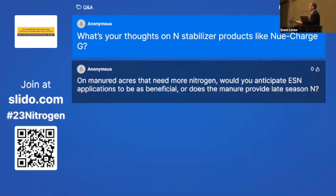First of all, we don't have enough time or resources at the university to do the testing of all these things that are coming out. And so I would say if you are interested in a product, test it with caution. Don't put it in every acre. Do a test. There will be a talk later where I'm talking a little bit about on-farm research. So use some of those techniques to do your own on-farm research to see whether it works or not.